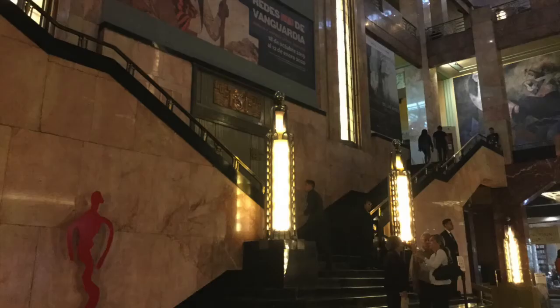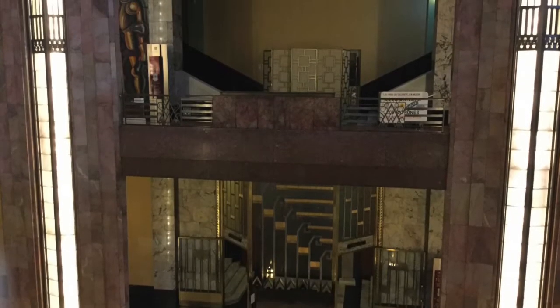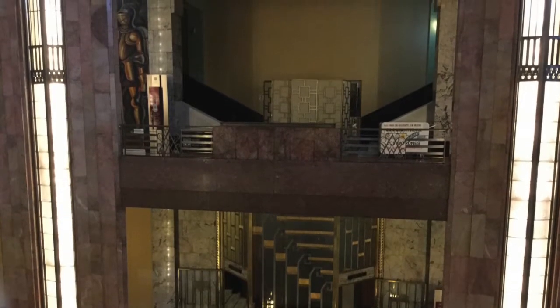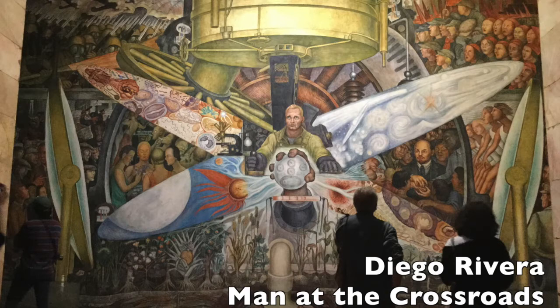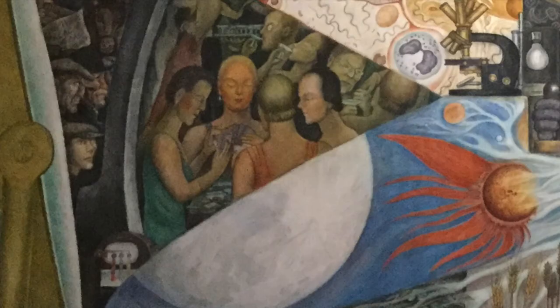We came here to see the murals of Diego Rivera, the main one being the man at the crossroads. The mural shows the contrast between capitalism and communism. The central panel of the mural shows a worker controlling machinery. It was originally created for the Rockefeller Center in New York.